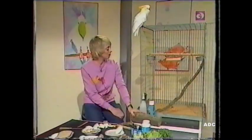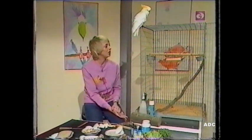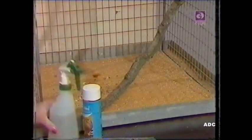The cage we've got Molly in is just a travelling cage. It's not the one she lives in all the time. In fact, Molly actually lives on a branch. She doesn't have a cage. She's a free-flying bird. She can go where she chooses. She doesn't make a mess anywhere. She's very well trained. You can see in the bottom of the cage we've got sand, and that's just to keep it clean. It's easy to clean. You can change that every day.